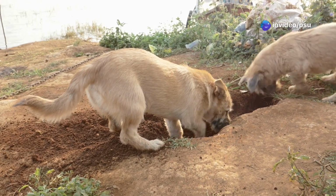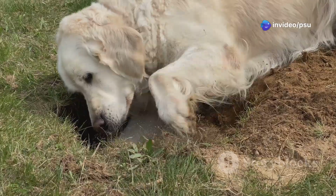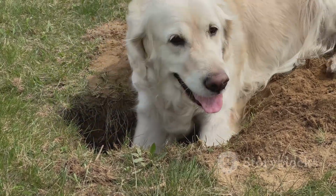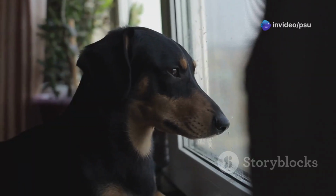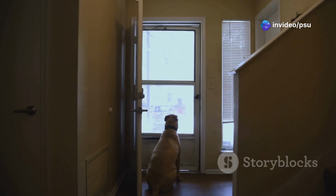Is your backyard starting to resemble the surface of the moon? Yeah, that's not ideal. Dogs are natural diggers, but if your pup is turning your yard into a construction site, boredom could be the culprit. Imagine being stuck inside all day with nothing but your thoughts and a burning desire to excavate. That's your dog's life right now.